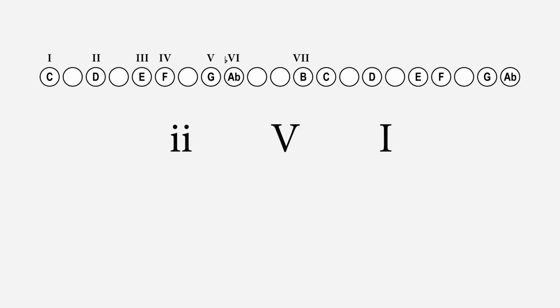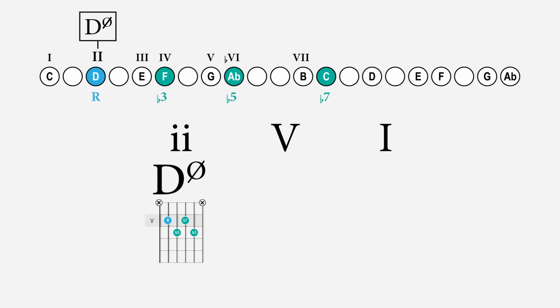Now, like with any other scale, there are a lot of chord progressions that you can derive from this scale. And we start with the traditional 2-5-1 in the C harmonic major scale. Now in this scale, the 2nd degree is a D half diminished chord. And this chord contains the minor 6th that characterizes the harmonic major scale.